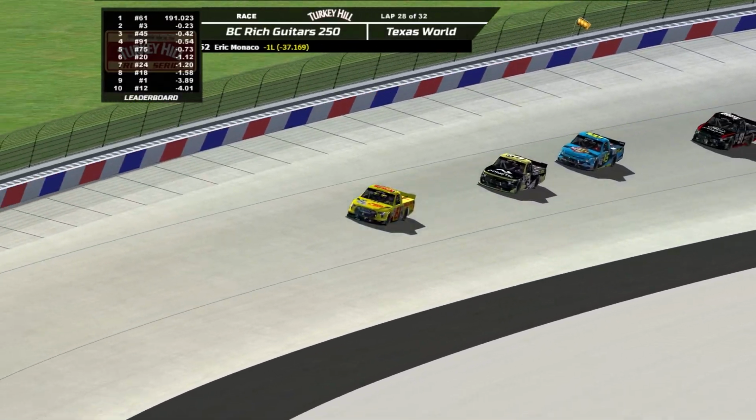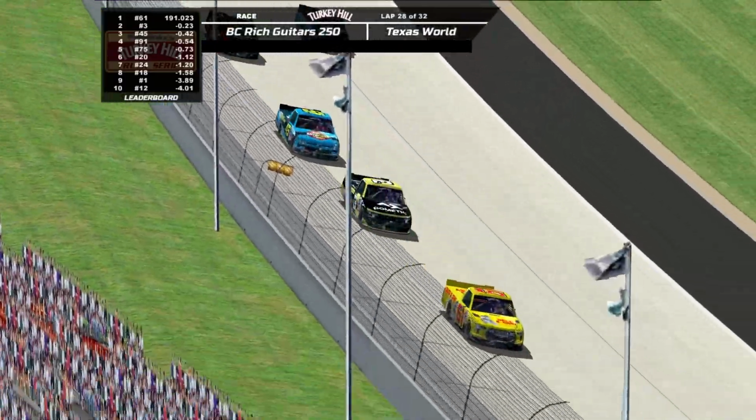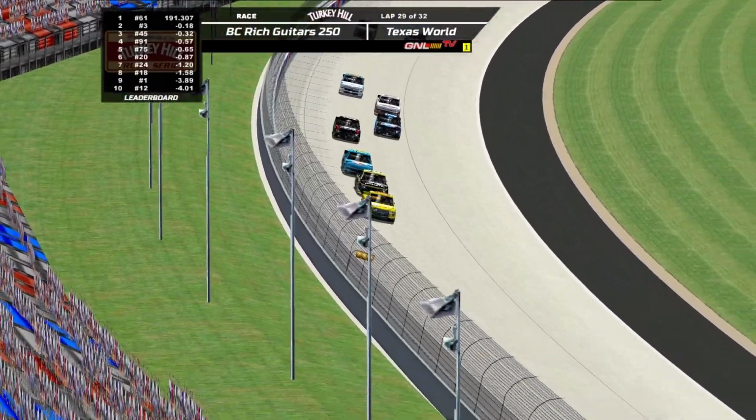Laura Chung out front. It's going to be 4 laps to go. Both Laura Chung and Shane Lake have won races this season. They're both trying to become the first 2-time winner this season in the Turkey Hill Truck Series.